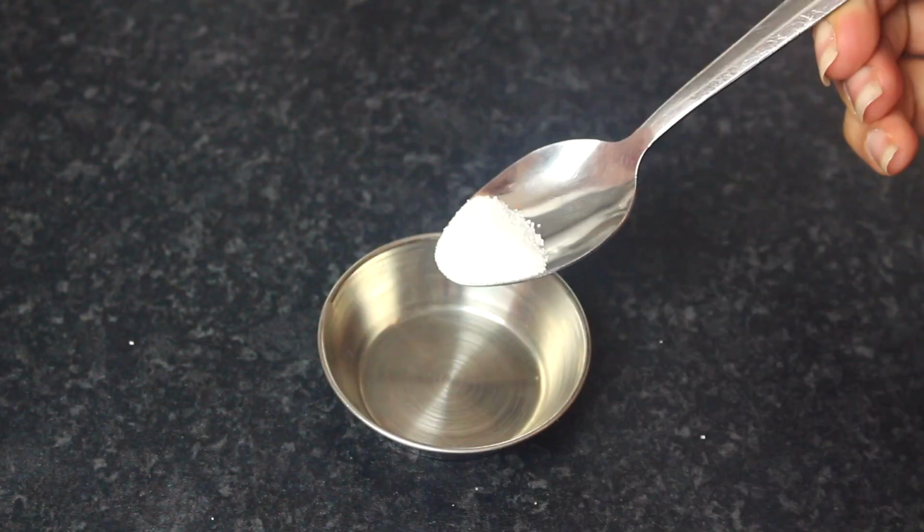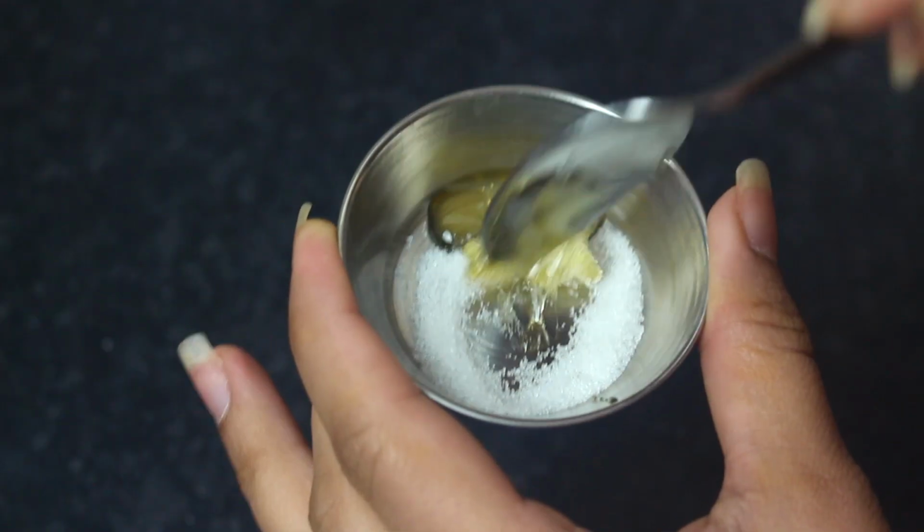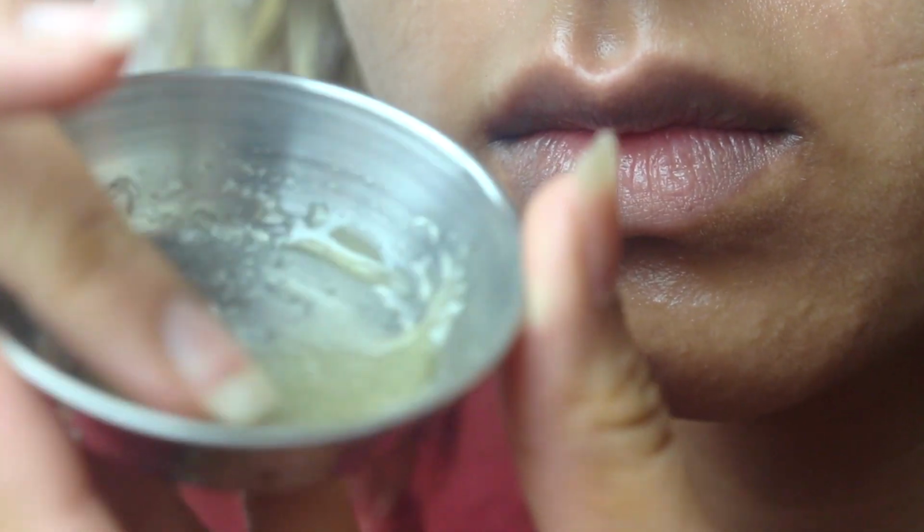Step 1. You need to first exfoliate your lips with a lip scrub or just go natural with some sugar and a bit of honey. Give it a quick mix. This will get rid of any dead peeling skin. Now just wash it off and wipe gently.